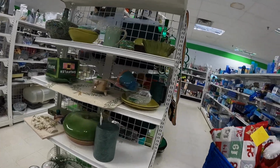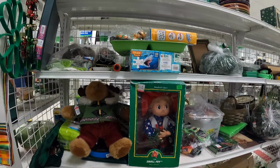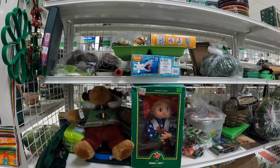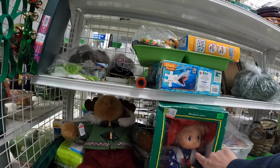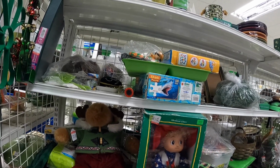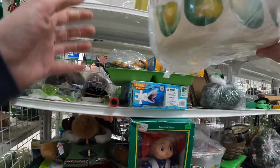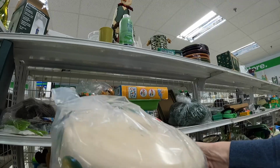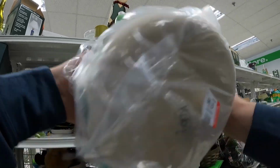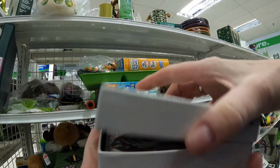Alrighty, time to head down the next aisle. This is so cute. This little Telco, I believe it's Telco, Motionettes. I'm pretty sure that Motionettes was trademarked by Telco. Super cute little Christmas doll, but they just don't seem to sell for me ever. These are nice little enameled dishes, but they don't have any lids with them.